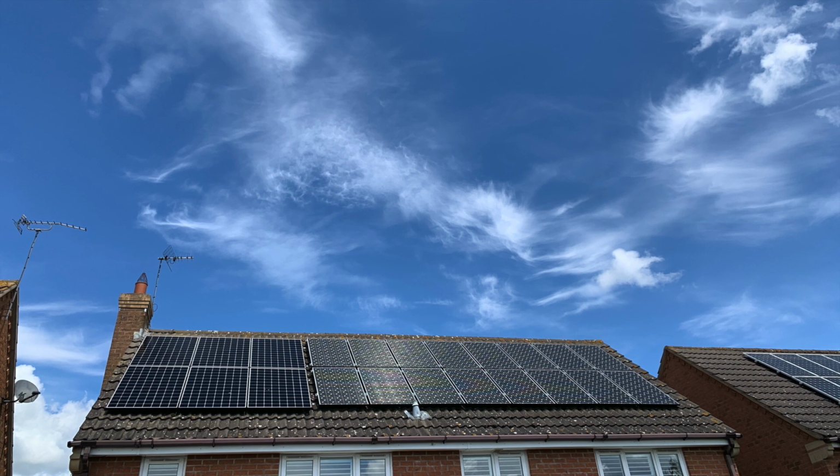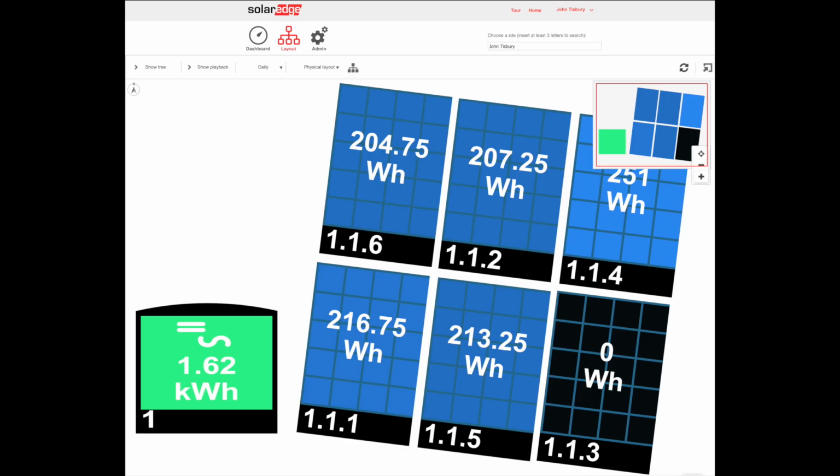Our SolarEdge new array, which was fitted in October 2019, one of the panels, as you can see there, has basically said, no, I'm not doing any more. So I noticed that on the 1st of September, I think it was, and it's difficult to know how long that had been doing that, because you can't backtrack on a daily on that app in that view. You can only look at the total generation rather than a panel by panel view.